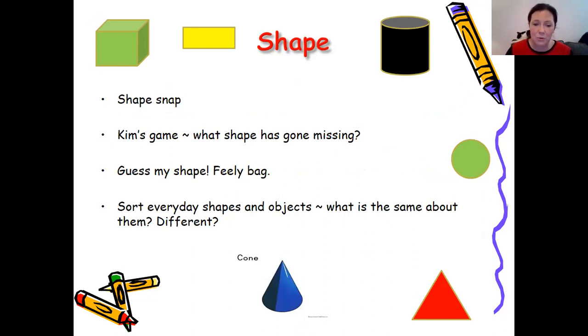Kim's game is a really good one. That is also a really good game for developing their short-term memory. If you've been teaching some shapes, say you've got a circle, a triangle, a rectangle and a square, you can lay them all down onto the table and then cover them with a tea towel or a cloth of some sort, and you talk through everything that you've got there. Once you put the cloth over, you can take one away, and then the children have got to try and guess which one is missing, and you remove the cloth.